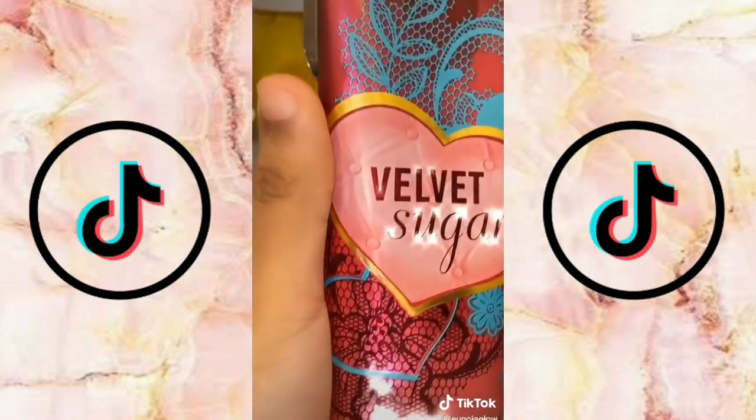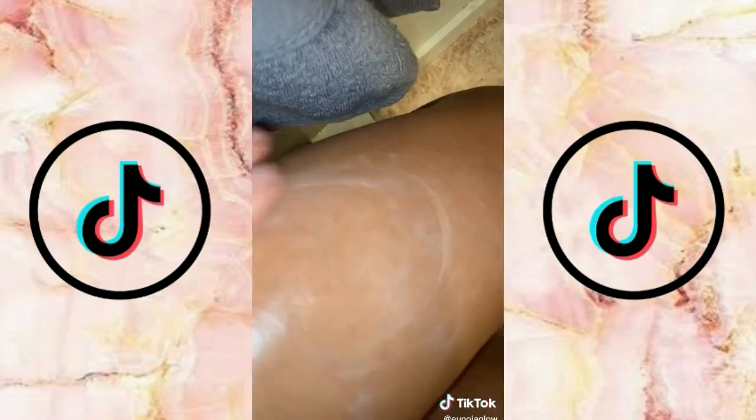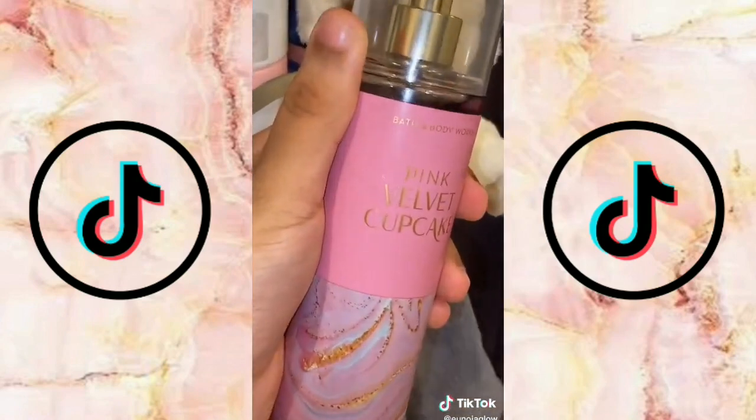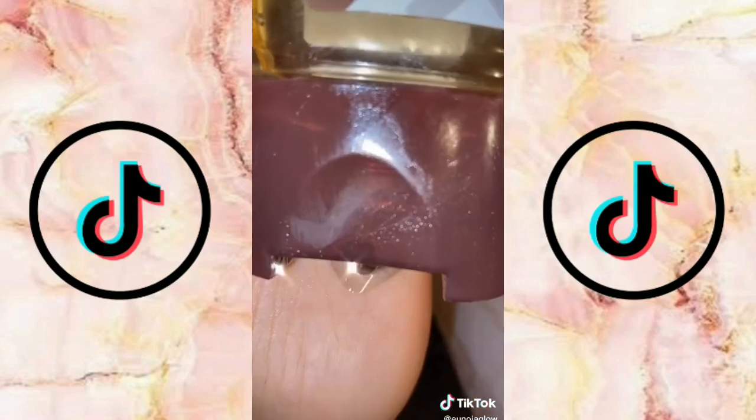Now that I'm out the shower, I'm going to use a velvet sugar body cream from Bath & Body Works, along with the pink velvet cupcake body mist from Bath & Body Works. Then I'm going to get a body oil for my feet because it keeps it really soft.